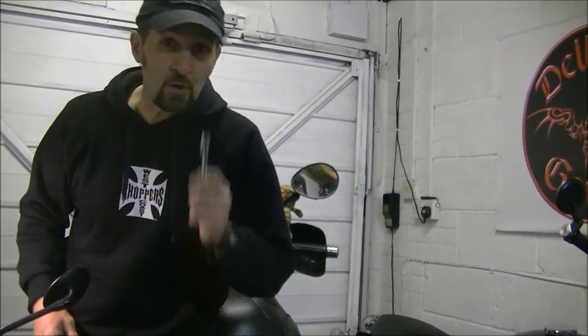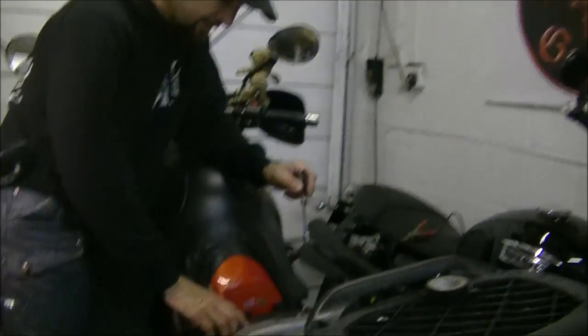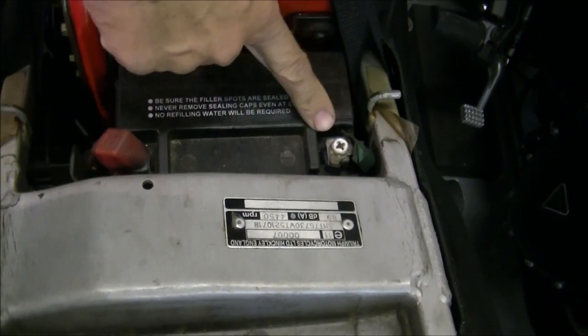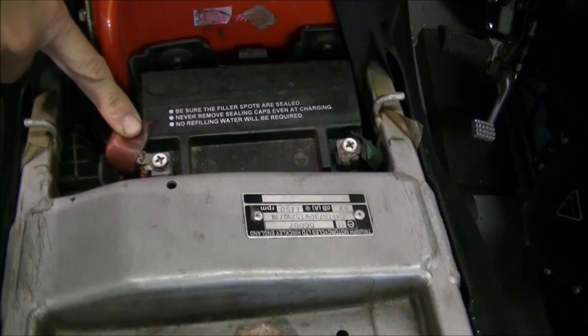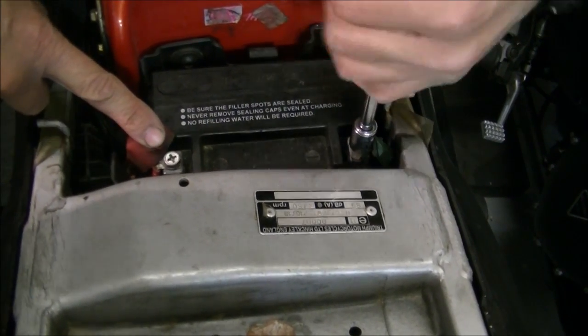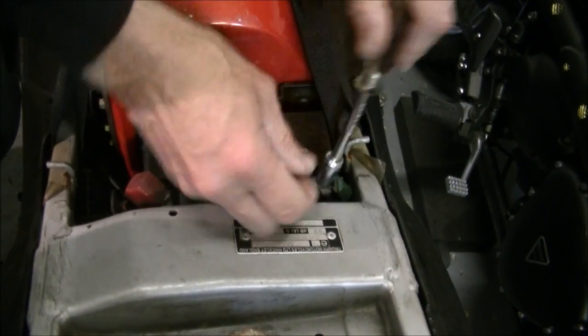Honestly, this is not a how-to, but it's quite important to make one point. If you look down at the terminals, here we go, pen. Obviously you've got the ground, earth, negative, whatever you want to call it, that side, and you've got the live lead, that side, signified by the fact that it's red, ever so easy. Always, and I mean always, disconnect the earth lead first, or ground lead.